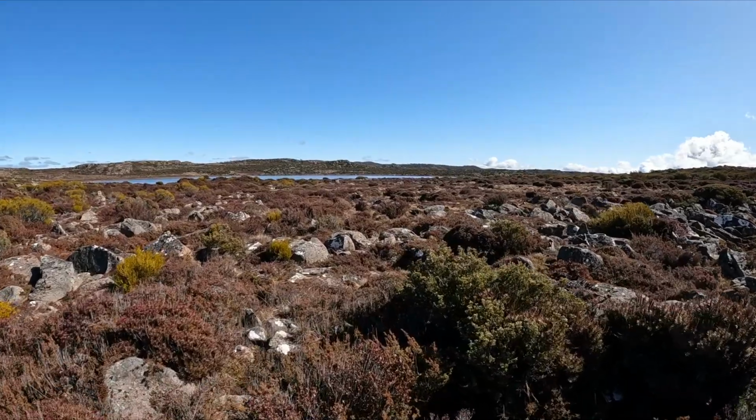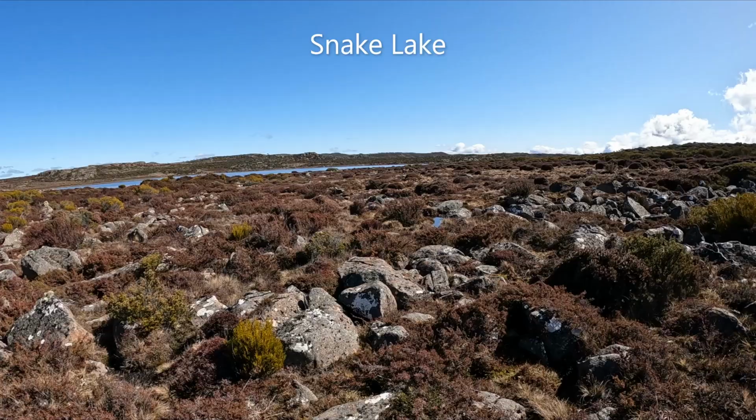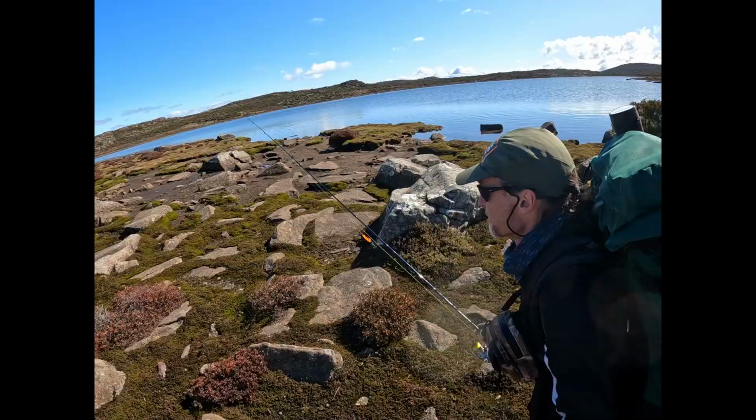Just heading down to Chambers Lake, just where the creek runs in. It's usually pretty good fishing, so see how we go.